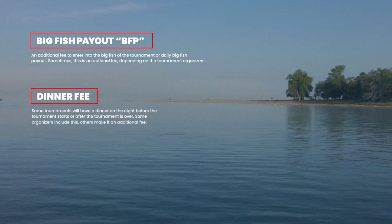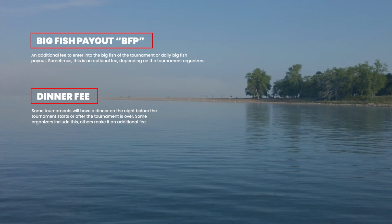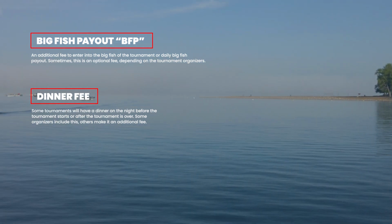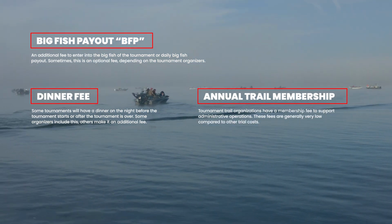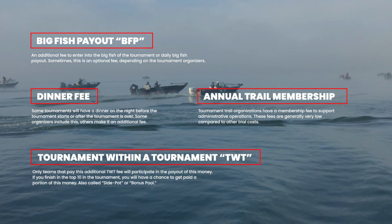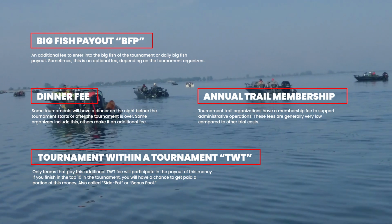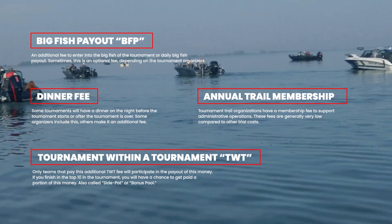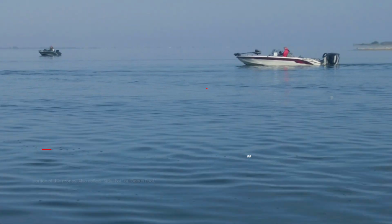At the rules meeting the night before the tournament, there's sometimes a dinner, and there could be an additional fee with that dinner. Also, there could be an annual trail membership fee for whatever trail you're fishing on. And finally, there could be an optional tournament within a tournament, or sometimes called side pot or bonus pool, where your team can participate in an additional payout generally given to the top 10 finishers.